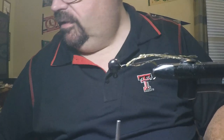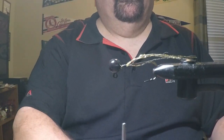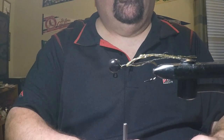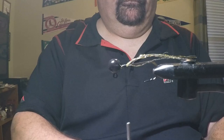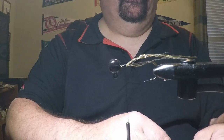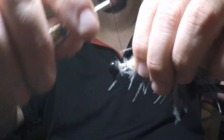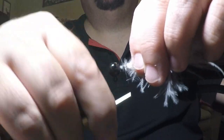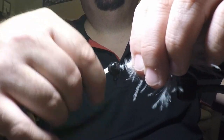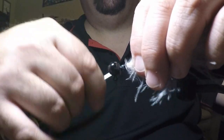These I got from Barlow's. This Marabou. Which is right here by me. It's over in Richardson, I think. Got these just floating everywhere.